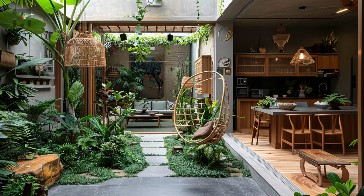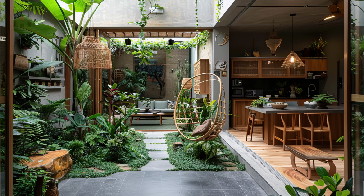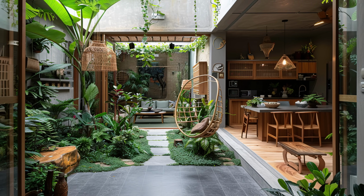Welcome to your own personal paradise, a haven where modern luxury meets the timeless beauty of nature.